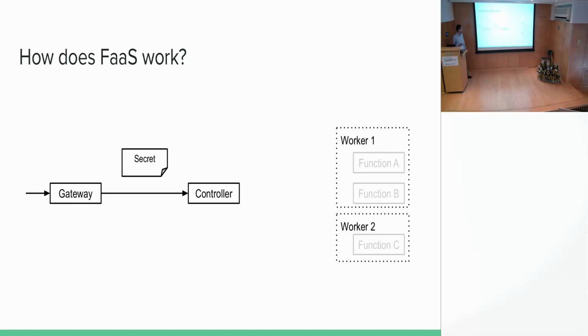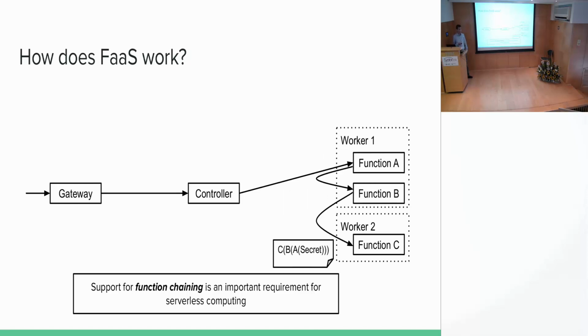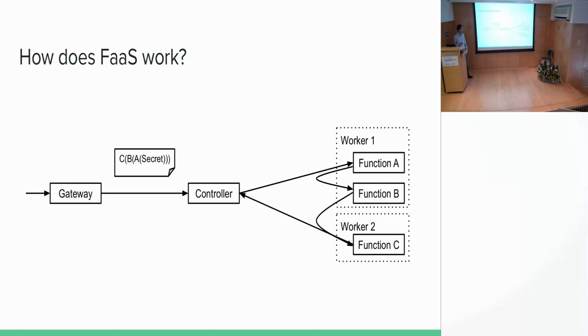The client sends a request, the TLS connection gets terminated, and arguments are provided to the function. The controller schedules execution of functions over worker nodes, where user data is processed. An important feature that makes for a lot of the appeal of function as a service is function chaining. That is, user requests can be forwarded through several functions and processed there without involvement of the client, and then the processed request is sent back to the client over the gateway.